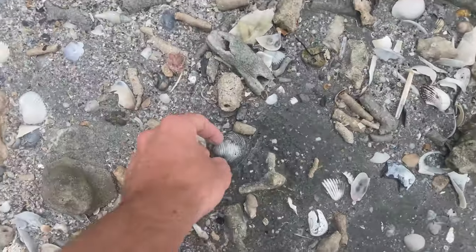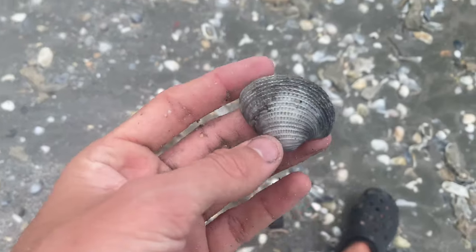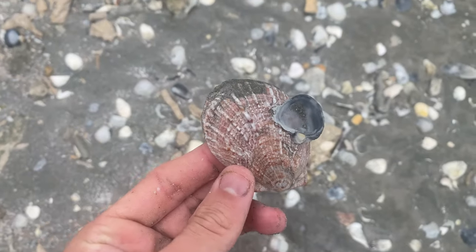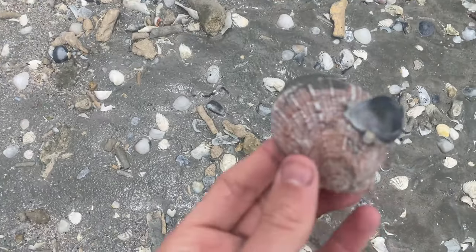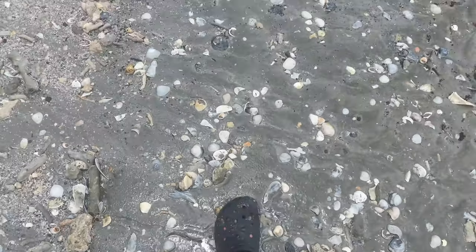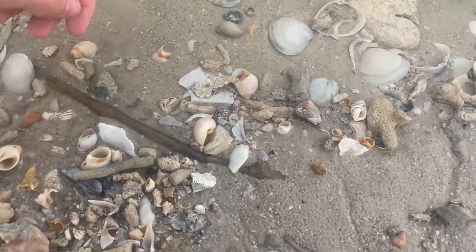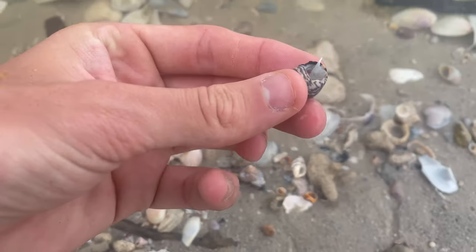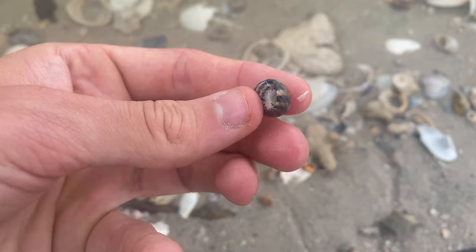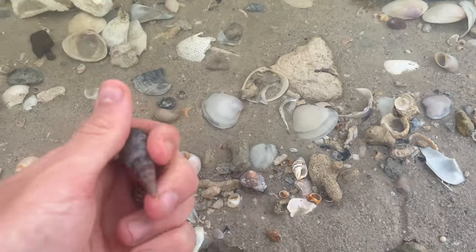I like these, not only when they're colorful though. When they're just gray like that, it's sort of nasty. I'll leave that. That's a spondylus piece again. That's got some cool colors. I like that. Look at these tinier shells, guys. Like, look at that one. How cool is that? It's got a fingernail shell in there. Those colors are awesome.